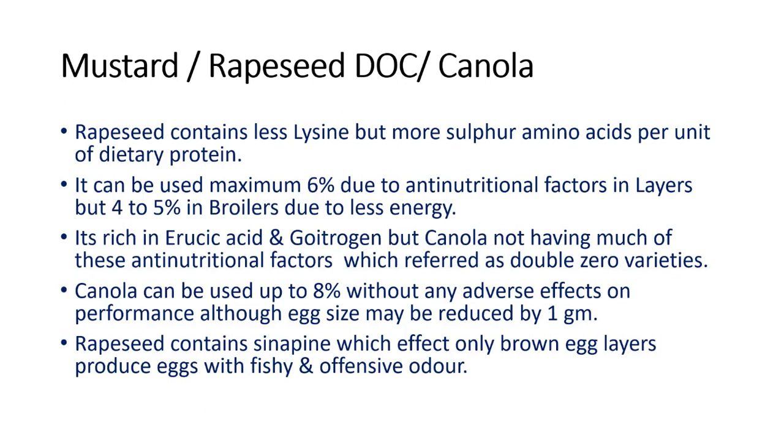It is rich in erucic acid and goitrogen, but canola does not have much of these anti-nutritional factors, which is referred to as the 00 variety. Canola can be used up to 8% without any adverse effect on performance, but egg size can be reduced by 1 gram if you use more than 8%.